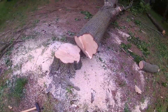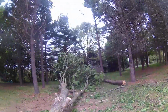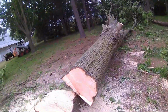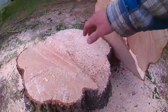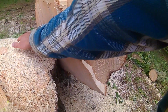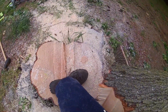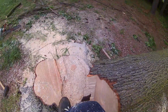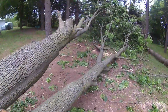Big tree. Big tree right there. 2 of them down. 3 down. Tree down. Maple down. Let's see how big that bad boy is. That's my arm across there. That's my foot. So it's a couple of my feet plus. A lot of wood on this thing.